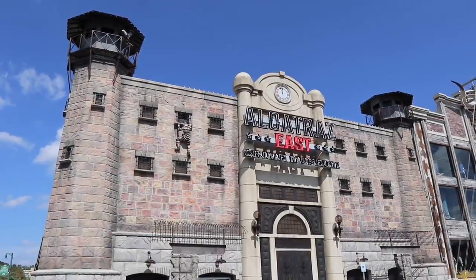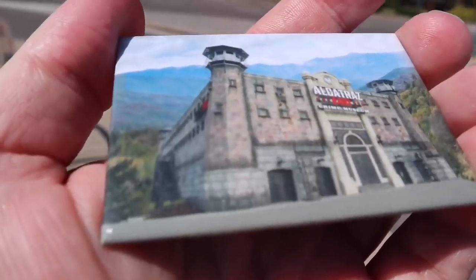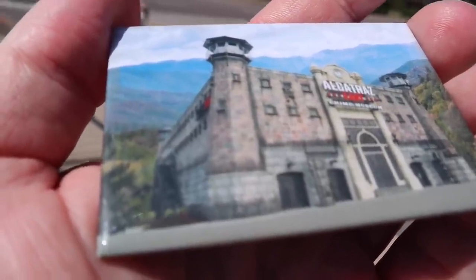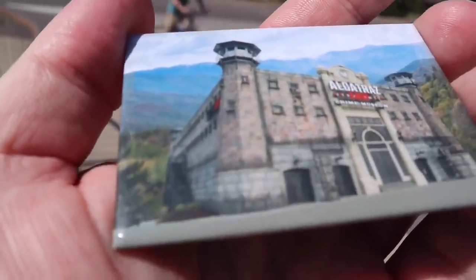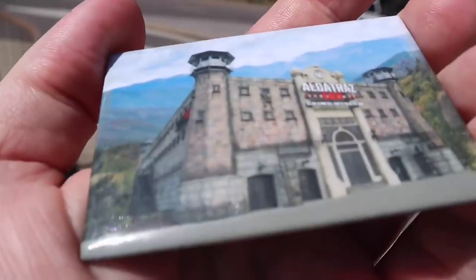The vlog is over. And here's the souvenir I picked up. A little memento for my already very expansive magnet collection on my fridge. The more the merrier.